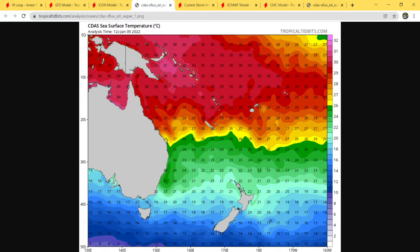All right, so here are the sea surface temperatures, and as you can see, like the last two videos, we're still talking about 29 and 30 degrees Celsius waters where 99P is at. So it definitely has the fuel for it. It's embedded in the monsoonal mess that's there, and from the look of the GFS, maybe the shear is not going to look too favorable, at least for the time being, until, according to the GFS, past 5 days. But the ICON obviously shows a different story.